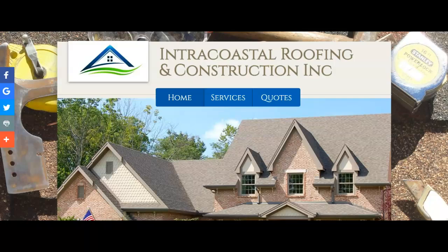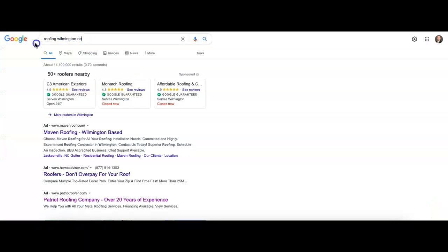But the second reason is that the more content on your page, the more keywords and keyword phrases you can put into that content. As an example, I've put in roofing, Wilmington, North Carolina, and this is a phrase with a good amount of volume, a good keyword research on it, but also it's what new customers would be putting into a Google search if they were looking for services in the area.